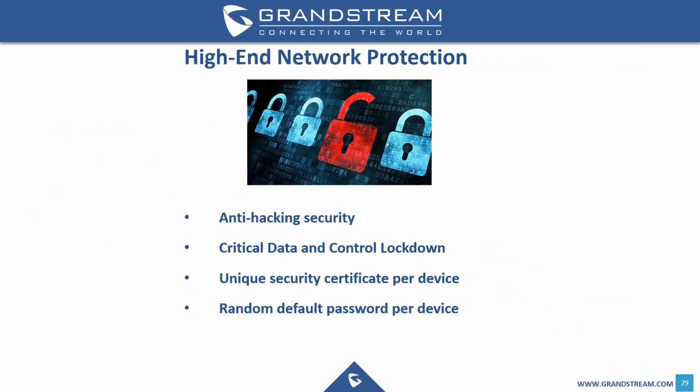High-end network protection. These are four features, some of which we've already talked about, that frankly I haven't really seen supported on any other access points. We just talked about the anti-hacking security, and critical data and control lockdown. That works hand in hand with the firmware security we just talked about: if the device senses that it's being hacked or something's been changed that should not have been, the device will lock down and protect critical data of your network and of the devices on it, so there's no outside connection and no one can hack into it.